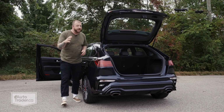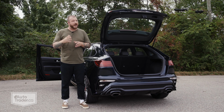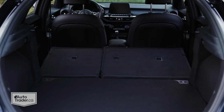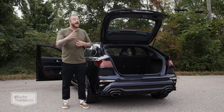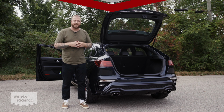There are some serious Mitsubishi Lancer Sportback vibes to the shape of the Forte 5, and it looks really sleek, but that does cut into how useful this cargo area is. It's a nice and deep space, it's just the height. If you look at the slope of the glass, well, it means there's not a lot of room for tall items in the back. I still give it top marks for practicality though, and it looks good in the process.